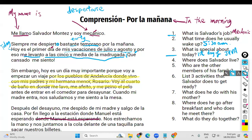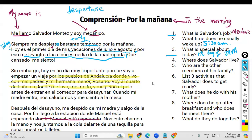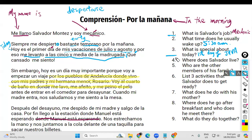All right, so where does he live? Okay, right, yeah. That should be obvious because there's just one place name mentioned. And who does he live with? All right, we're working on 4, 5, and what are 3 activities that he did? A number of them we met last week, and a number of them we conjugated this week. All of them we met last week, and 2 of them we conjugated this week. Today, earlier.